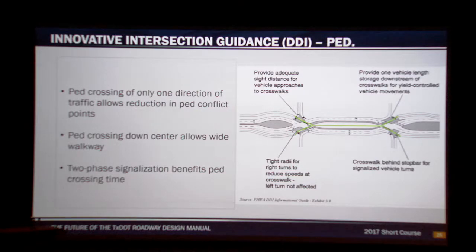Some of the PED benefits that are involved with the DDI. In this particular case, you can see the pedestrians can cross down the middle and then go back. So you have a very wide space here that can accommodate bicyclists if they get off prior to getting into the middle. So it's very pedestrian friendly. PED crossing of only one direction of traffic allows reduction in PED conflict points. The PED crossing down center allows wide walkway, and two-phase signalization benefits the PED crossing time.